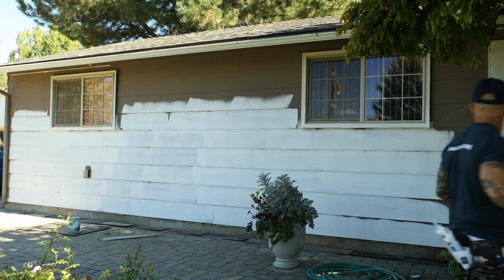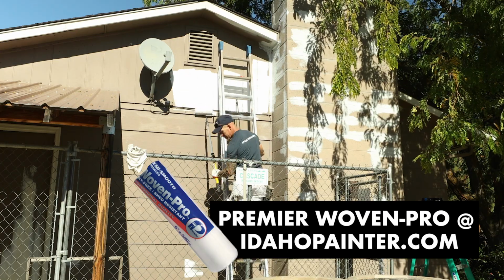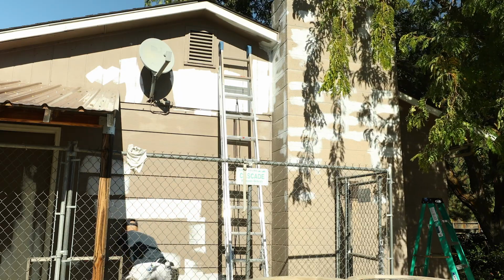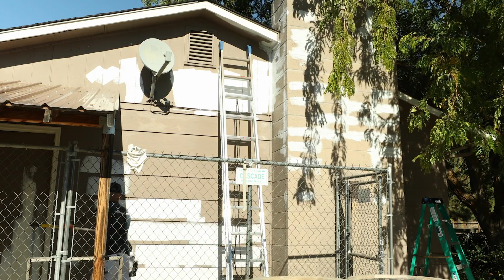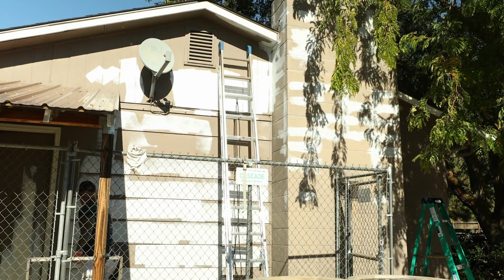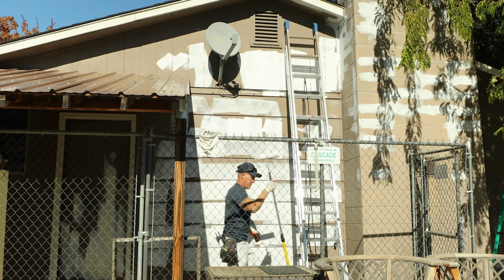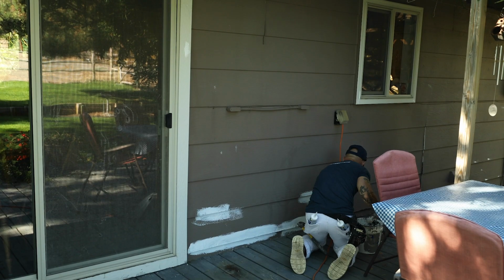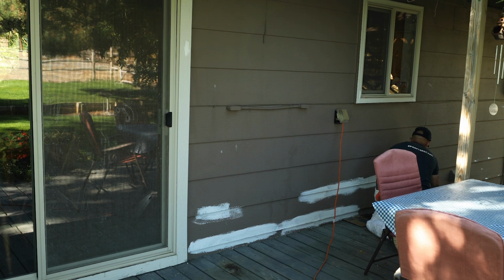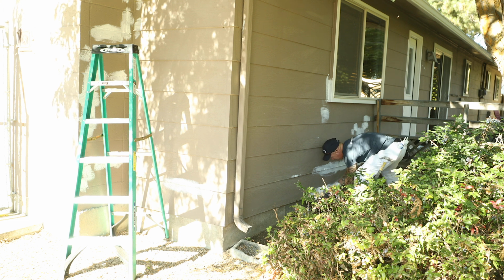Don't try to roll too fast either, because it will cause it to splatter. Just slowly roll. Use a good quality roller, even though you're going to throw it away. Like I say, I'm using a Premier white woven roller because it's going to splatter less than if you use something cheap. This color originally was a pretty dark color too, and the color contributed to it. We're doing a light gray this time, which the siding won't get nearly as hot. So it's going to slow down this process of the hydrocarbons coming to the surface.